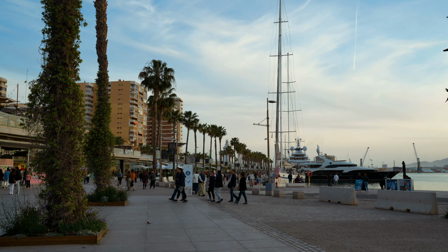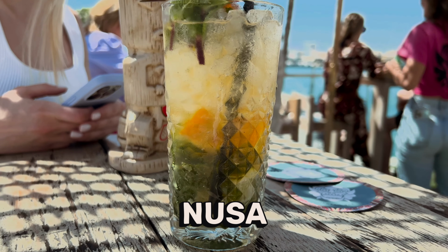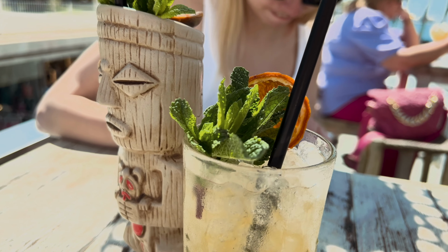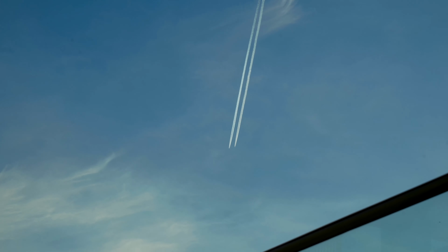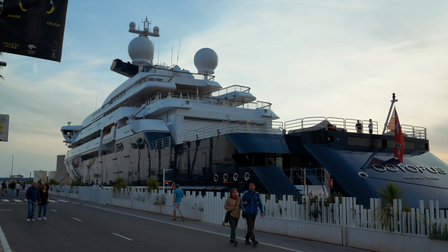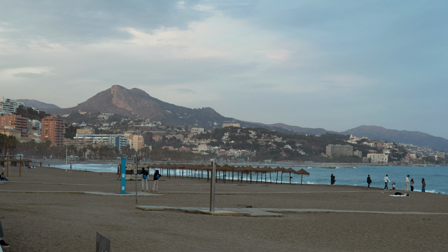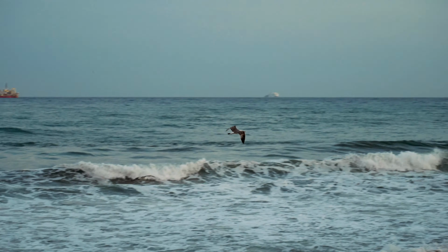As the sun dipped, we decided to enjoy the sunset with a cocktail. Funky music, colorful drinks, what else do you need to perfectly end the day? Our first day ended. The sky blazed with tangerine and lavender. Expensive yachts floated against a Mediterranean backdrop. Seagulls wheeled, waves whispered. We were part of the sunset symphony.